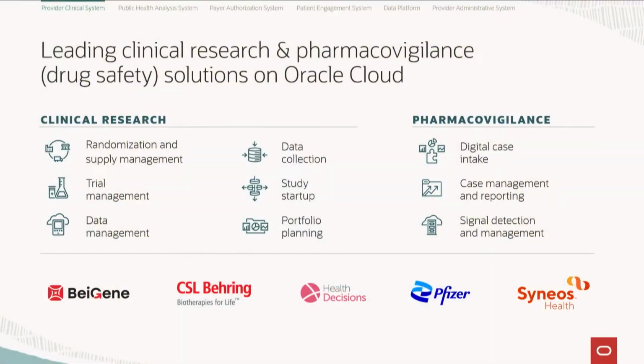Those clinical cloud solutions, primarily aimed at the pharmaceutical and biotechnology space, break down into two major categories. The first is clinical research, and that is everything from when a molecule is first discovered that could become a therapeutic or a vaccine or something in the future, collecting patient information during clinical trials, data collection, study startup, the overall portfolio planning, and everything that's required to take that molecule and eventually turn it into a drug that's delivered to patients.